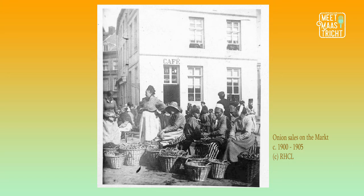So there'd be a lot of this country stuff going on inside the walls, but at the same time there'd be a lot of city stuff going on outside the walls. People would be living there. There'd be workshops there, especially of the smelly kind that they preferred not to have within the walls.